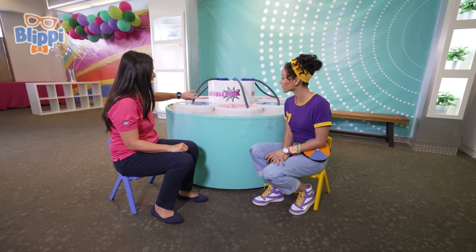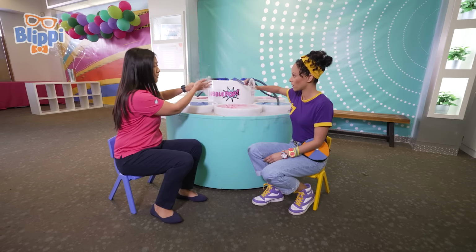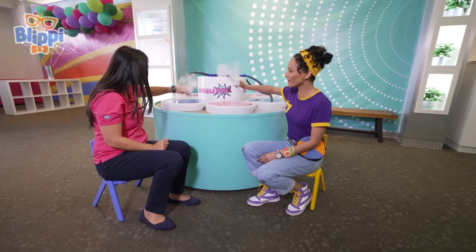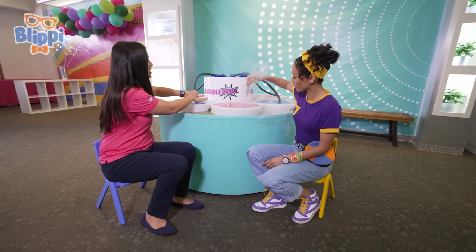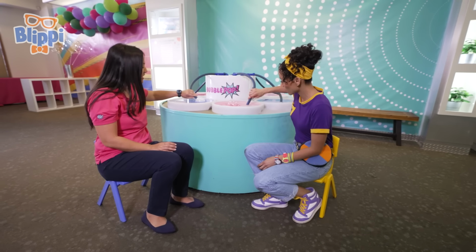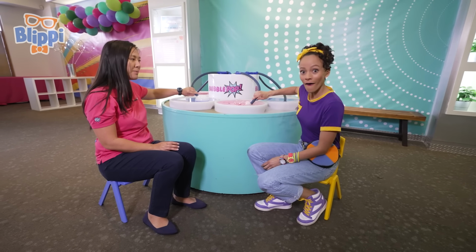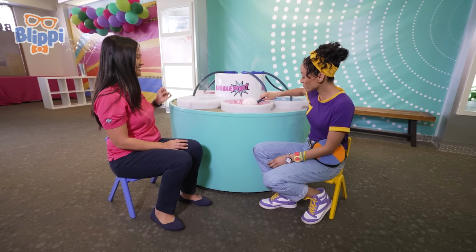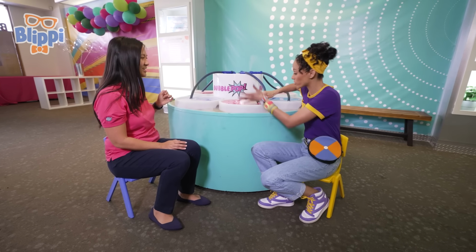But what comes out is the sublimated form of carbon dioxide, which is this smoke that we see. Isn't it neat? So we can put it here in our bubble solution. We turn it and it can trap the fog inside the bubble. Now you have a smoke-filled bubble. That's really neat. It was kind of like a crystal ball.